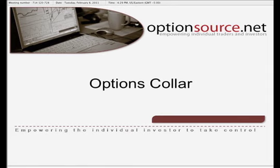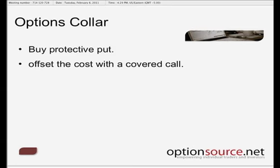Now, the last thing I wanted to cover was the idea of creating a collar. You can think of a collar as buying the protective put. We already talked about buying that put as an insurance policy on the downside of a stock. So we could buy that protective put to hedge the downside risk of owning the ETF. But instead of it costing us so much money, what if we sold a covered call up above to offset some of the cost of buying the put protection?